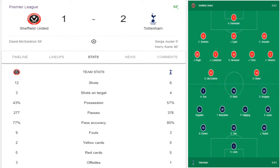Harry Kane feeds it to his right-hand side, and Aurier's inside the penalty area. Was trying to cut the ball back, I think, towards Ndombele. Didn't quite come off. Sheffield United gather, and suddenly there's a different energy about this game. Tottenham will really want a third goal now to re-establish a bit of breathing space.